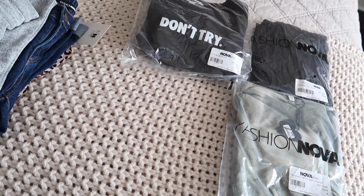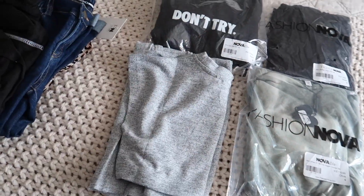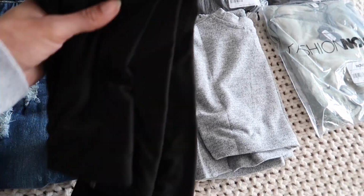But today I just wanted to show you guys some of the kitty clothes that I got for Anne to kind of broaden her wardrobe array a little bit more. So we did pick up a few pieces from Fashion Nova.